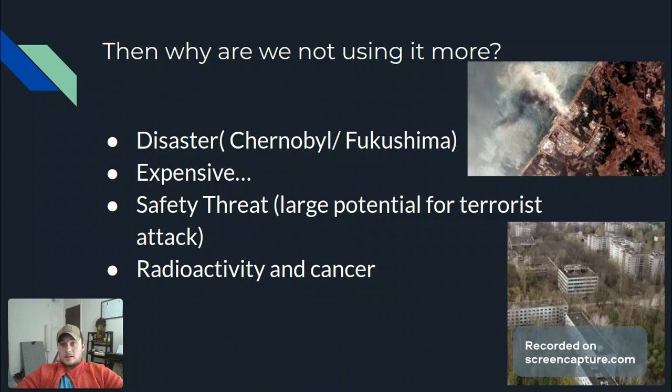Fukushima is kind of the same thing, except it was more due to natural causes. An earthquake shut down the electricity there, and then a tsunami flooded the backup generators, shutting them off, and over time, the reactors became too hot and exploded. That was in 2011. That's pretty recent, and it was devastating. We're still today trying to prevent the effects. There are bans on fish products that come from around Fukushima. People up to 12 to 20 miles away had to evacuate the area. And again, there are huge risks for radioactivity and cancer if it's not mitigated.